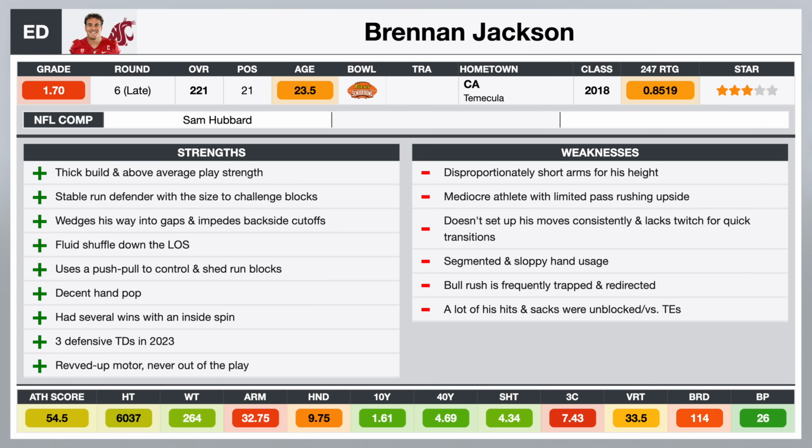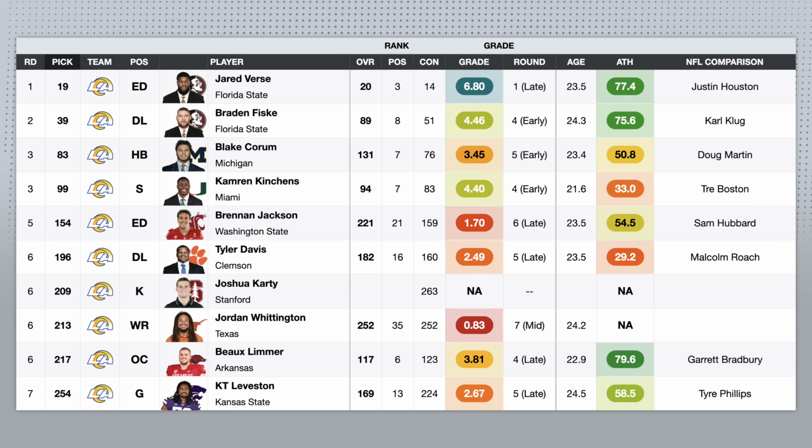He's a really good run defender, does a good job playing off of blocks. I just don't think there's a lot of pass rushing skill or upside. He doesn't really do much to set up his moves. His hand usage is pretty sloppy when he's trying to win around the outside, and he has a hard time generating much push with his bull rush, but I could see him being a solid early down defensive end.